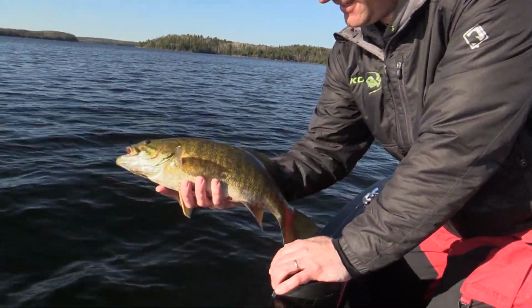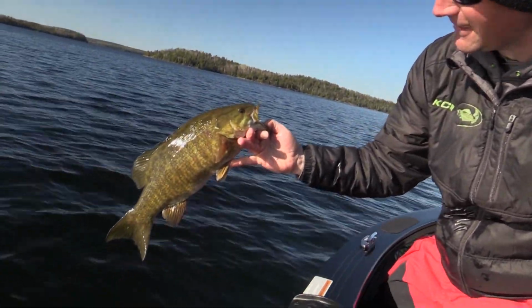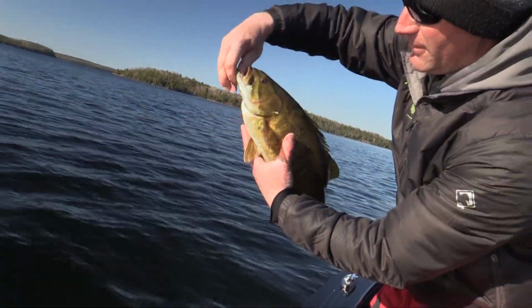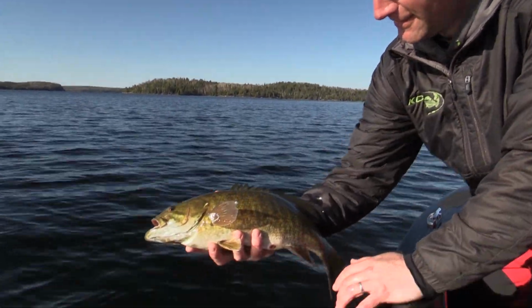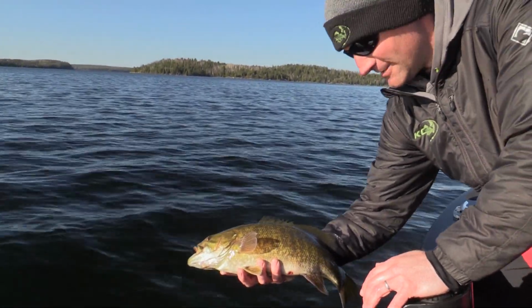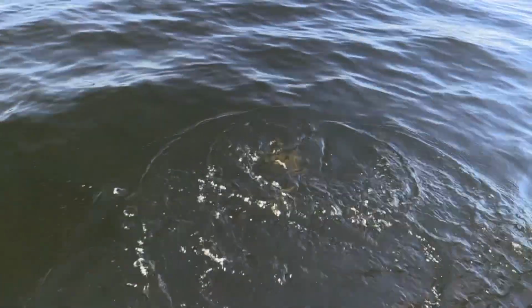Folks, this is a toad of a smallie. We'll hold her like this so you can get one last look at her. But that is a toad right there. What are you thinking, 4.5? 4.5 probably. There's a little over 20 inches on the stick. So we're gonna put her back. They don't get any prettier than that, Eric. Somebody can catch her again, and maybe she'll be 22 next time someone catches her. That's a beautiful fish right there. There she goes. Nice work.